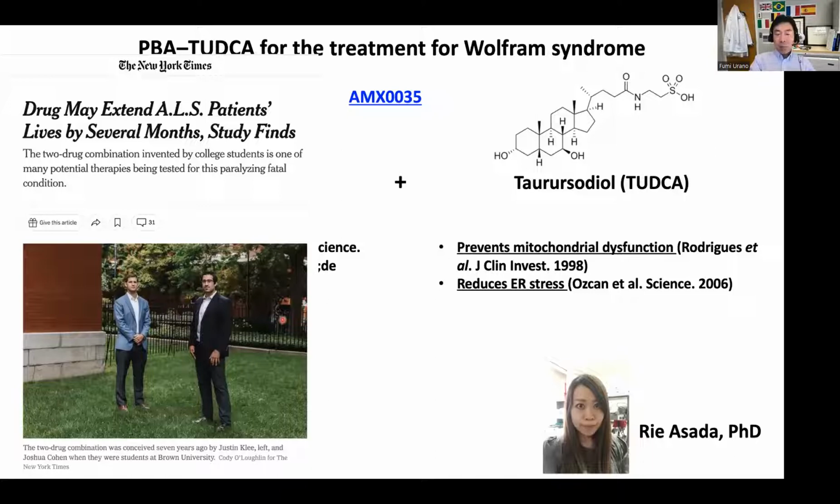The medication has not been approved for the treatment of ALS yet by US FDA, but they got pretty encouraging results for ALS, and I hope their drug will be approved for ALS, but we are also developing this medication for the treatment of Wolfram. So we completed the preclinical study at Washington University School of Medicine, mainly done by Dr. Rie Asada in my lab.